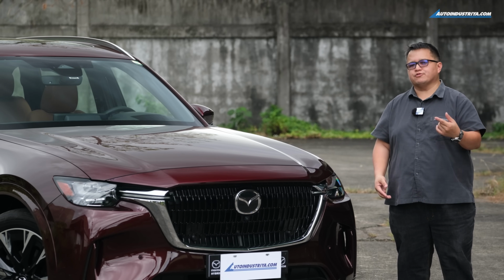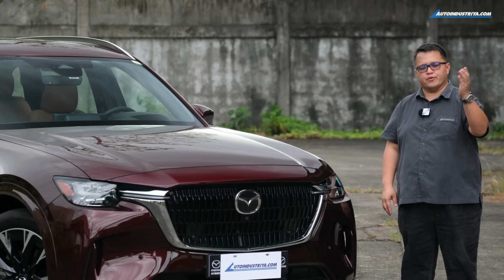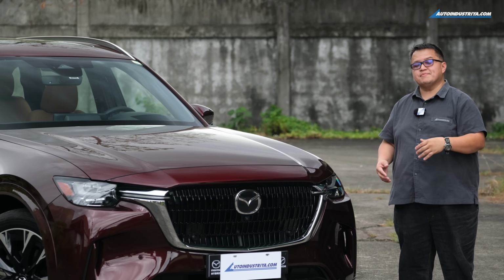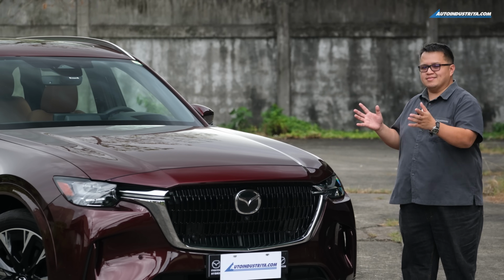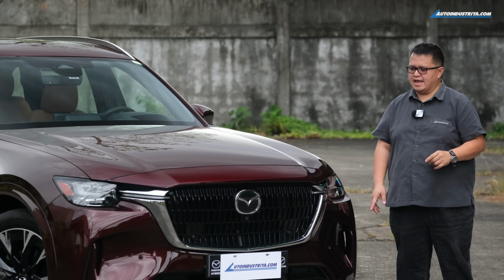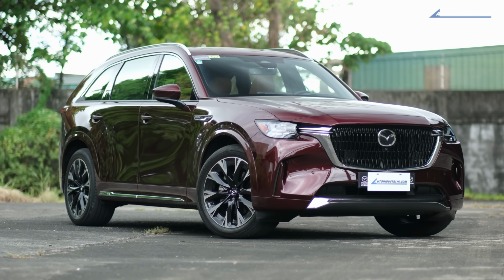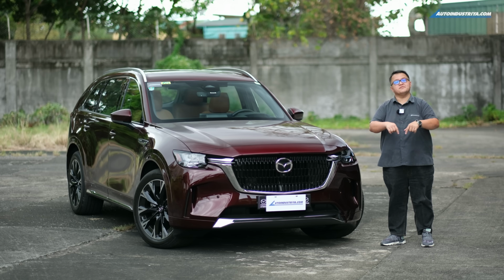There are very valid reasons why Toyota came up with Lexus, why Nissan came up with Infiniti, and why Honda came up with Acura. And that's because they wanted to market to a different clientele with a different type of vehicle. Maybe Mazda should do the same. Maybe come up with a new name for a brand that is more upmarket for their models. Any suggestions? Well, let us know in the comments below.